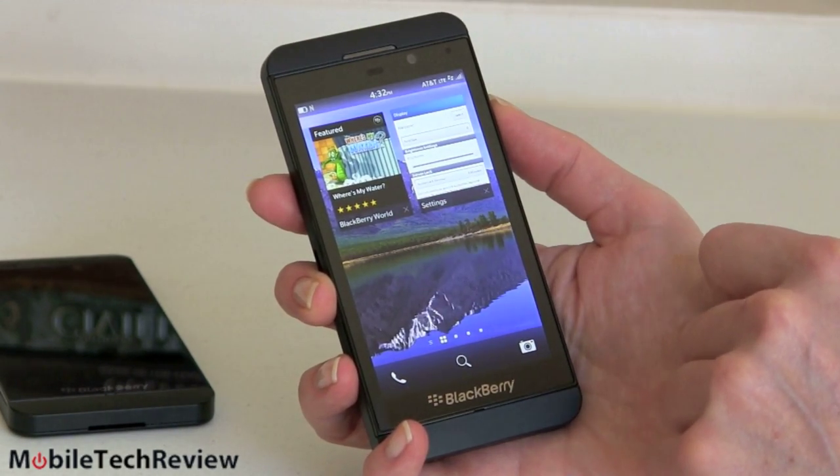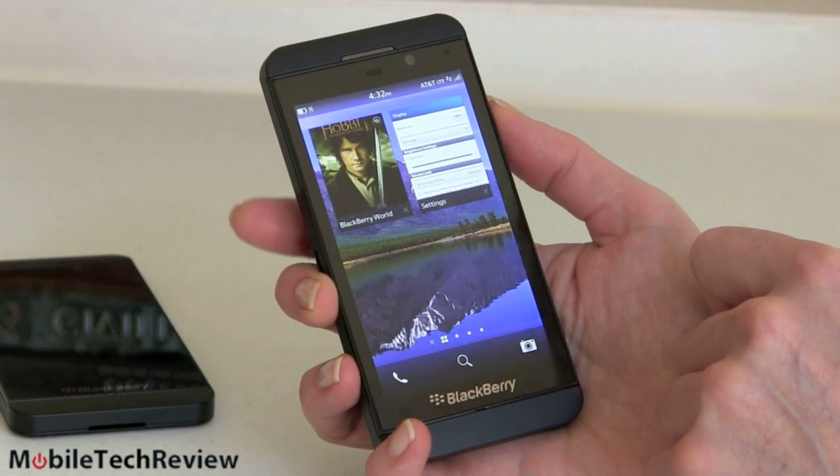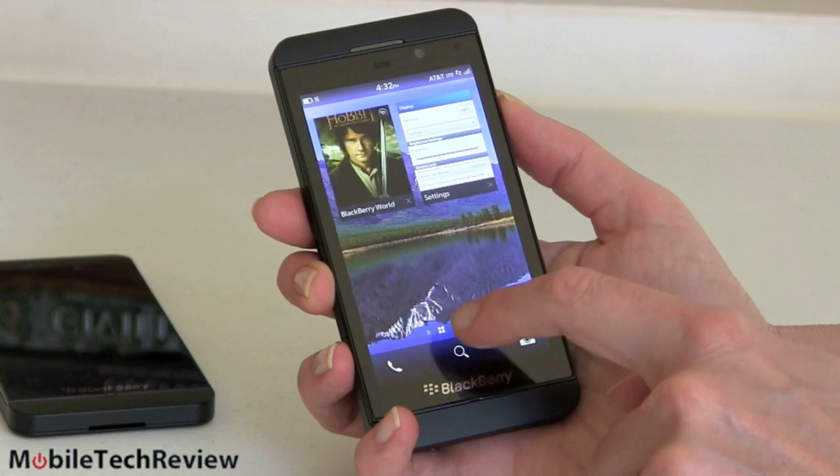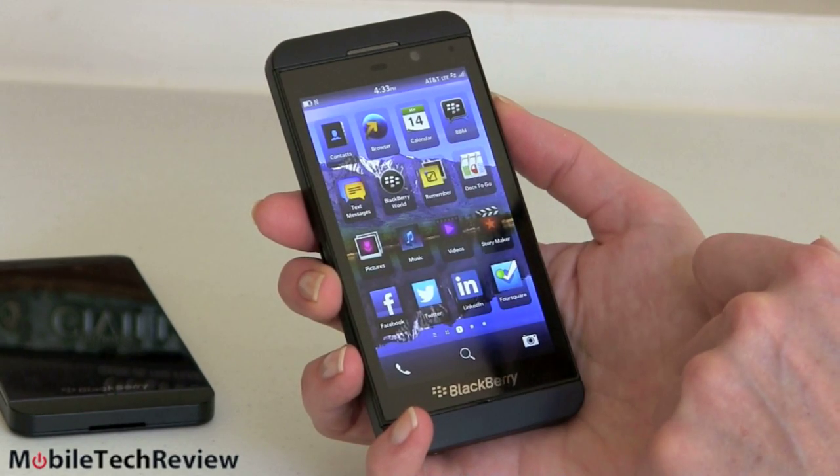A lot like the Playbook OS. So if you've used the Playbook, this will look familiar. Also, if you've used Web OS, it'll look quite familiar. And these other little dots here indicate your palettes of icons. And you can swipe around.